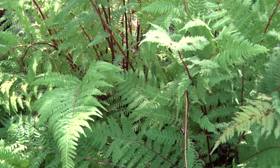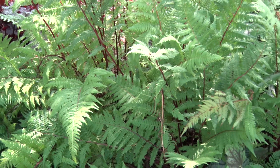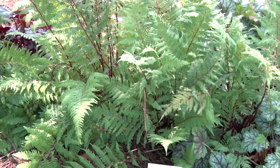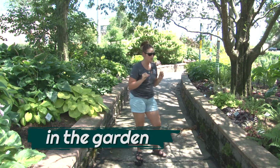So ferns are great. I want to start with that because it's by far one of my favorites. And we have this lady in red fern where the stem is red, and the fronds are beautiful. It's more upright. It does kind of fan out a little bit, but I really love this.